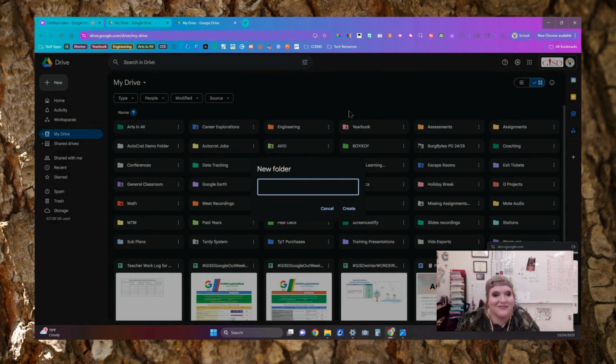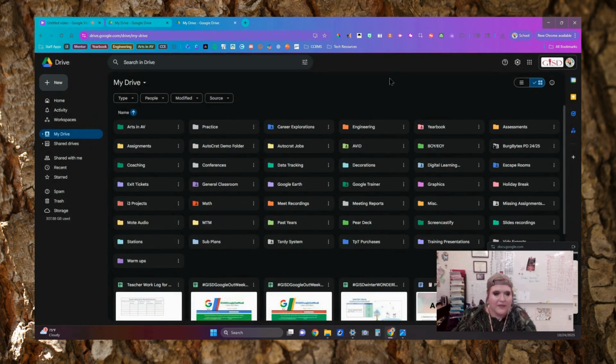But those are great options. You can add your new folder. So we will say practice. Now, because I did a double space, it added it up at the top. And then notice I did have arts and AV. That is an A. It is still going to take priority because I did double space in front of all of these as well.